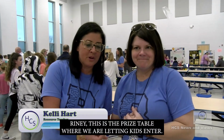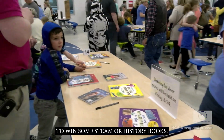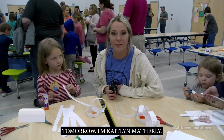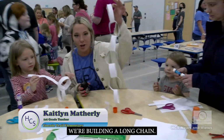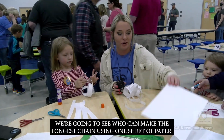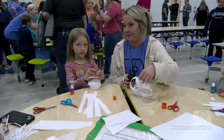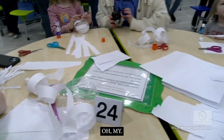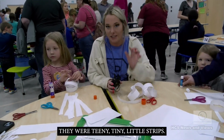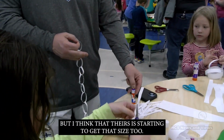Hi, we're Miss Hart and Miss Riney. This is the prize table where we are letting kids enter a drawing to win some STEAM or history books tomorrow. I'm Katie Matherly. We are building a long chain. We're going to see who can make the longest chain using one sheet of paper, a pair of scissors, and some glue. So, what's been winning so far? Oh my goodness, we have one that was like 10 feet long. They were teeny tiny little strips, but I think that theirs is starting to get that size too.